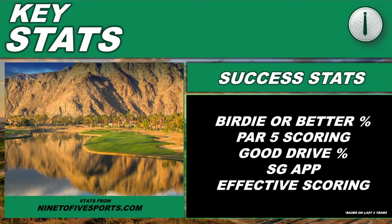That makes sense. One thing that kind of stood out to me is that, yeah, strokes gained off the tee was kind of a significant key stat, but it's more because of good drive percentage rather than driving distance. Players that finished well this tournament, top 10 or winners, had a really strong good drive percentage, and driving distance didn't really matter. So as long as they're putting it on the fairway or near the fairway, they're going to be doing well. Strokes gained approach as well.